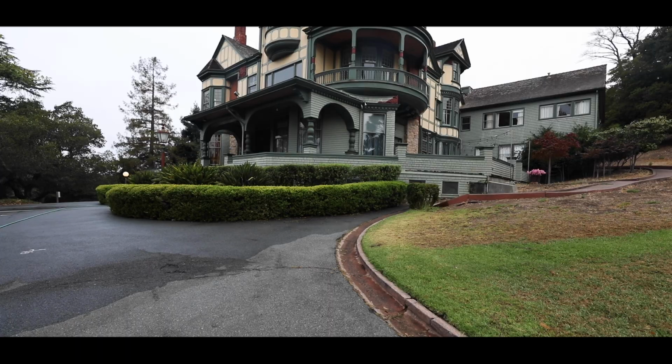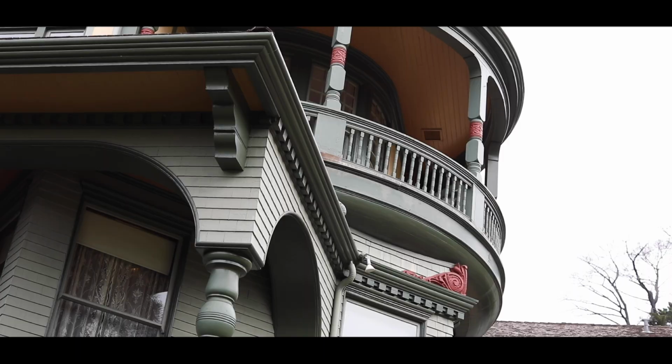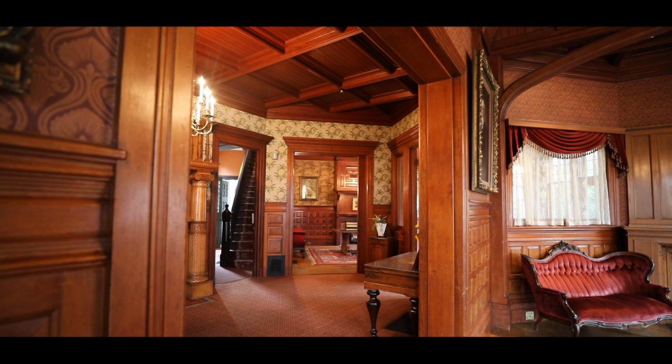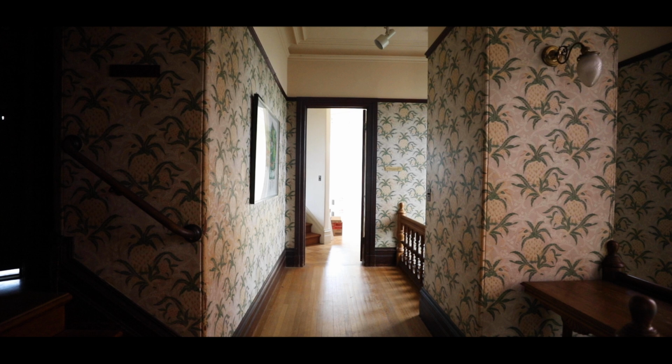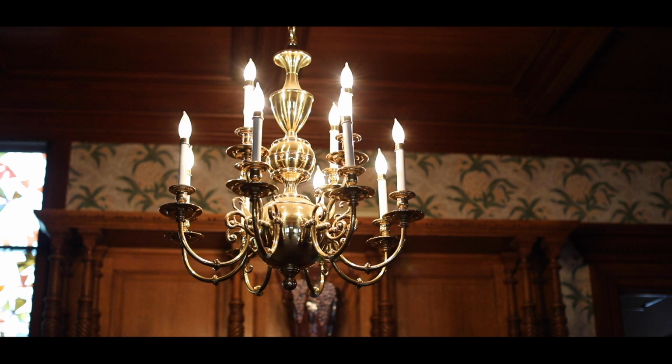Moving inland to the city of San Rafael, we come to the Falkirk Cultural Center, one of the more hauntingly interesting locations in Marin County. This is a beautiful 19th century 11-acre Queen Anne style estate, with just room after room of dark wood and chandeliers.